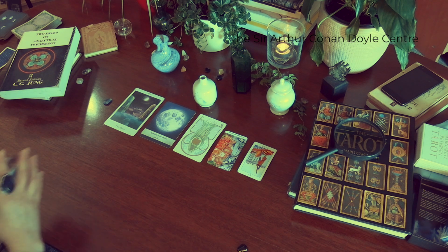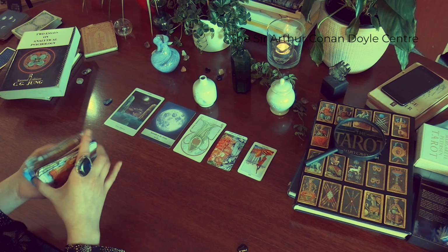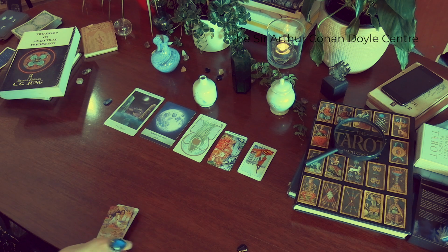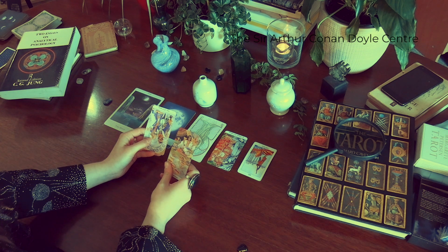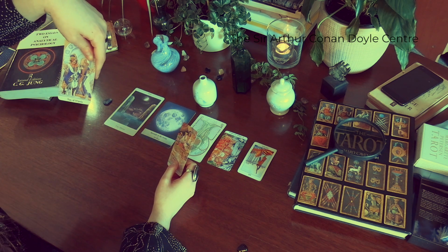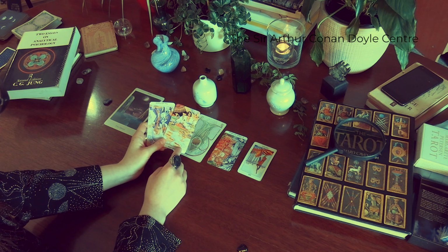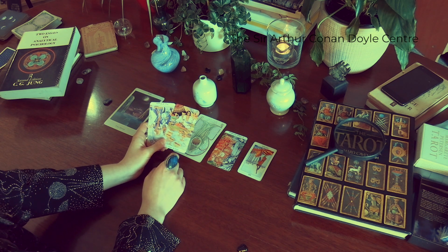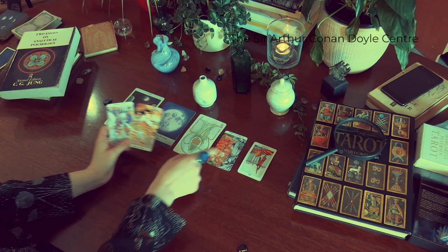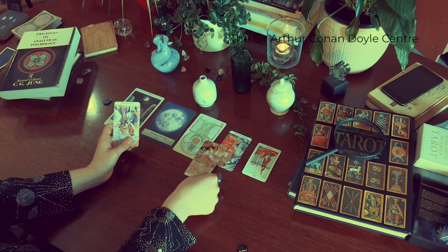Okay, one more card. Okay, well, these two cards came out. And it's the 10 of Pentacles, so even more wheels. It's the 10 of wheels in this deck. And then the 9 of Cups. So you are able to manifest whatever you want. Because to me, 9 of Cups is the wish fulfillment. So it's letting the universe steer you in the right direction towards whatever you want to manifest.